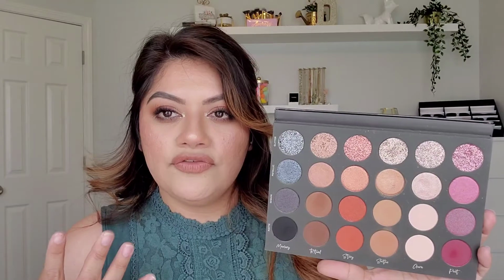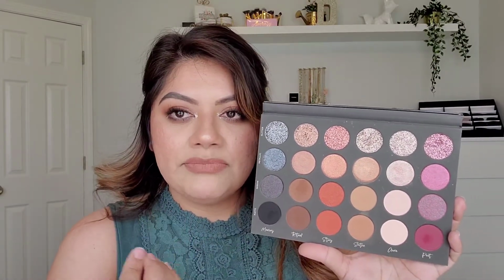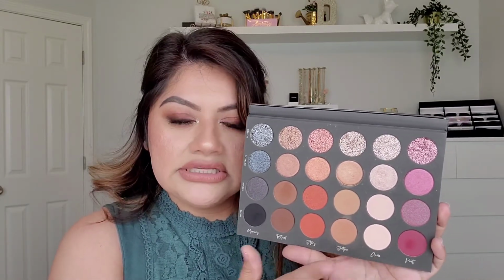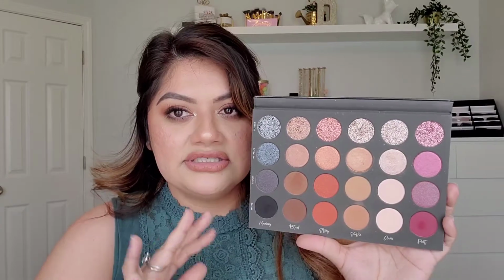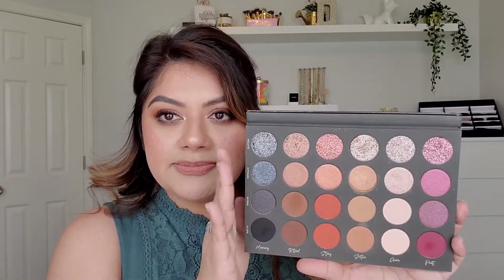I like more warm tones, and I think they look more flattering on me, and these more pale, pasty pinks don't really look well on me. So I've tried to use it, it just doesn't look good on me, but all these other shades do, and the glitters, I just absolutely love her glitters. This is my absolute favorite in-palette glitter formula. I feel like no one else has been able to do it as well as she did in this palette.